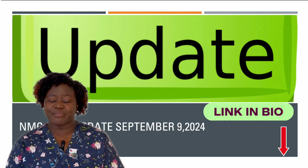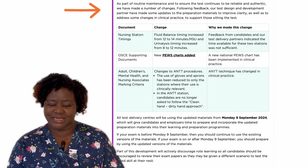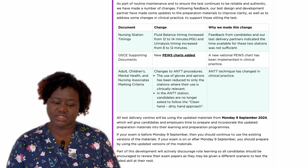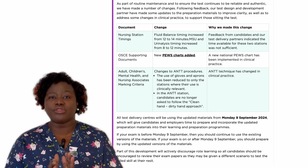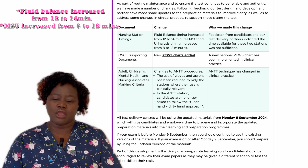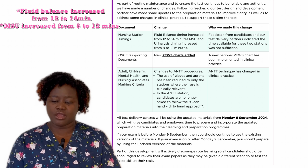It says there have been a number of changes following feedback from the test design and development partner. The feedback from candidates brought about these changes. So the major changes we'll be looking at is the fluid balance chart. There is a change for the timing. The timing has been increased from 12 to 14 minutes. And for the MSU, the timing has been increased from 8 to 12 minutes.